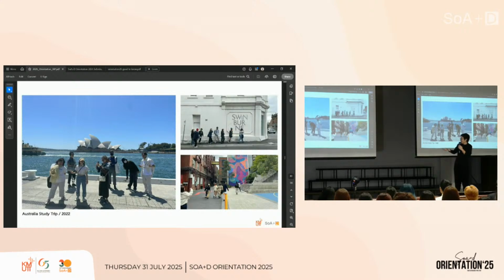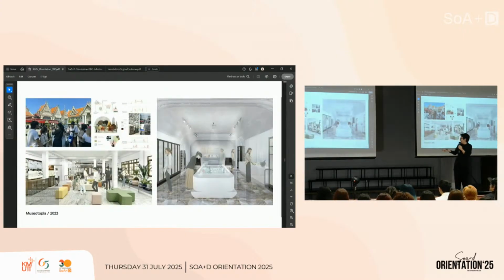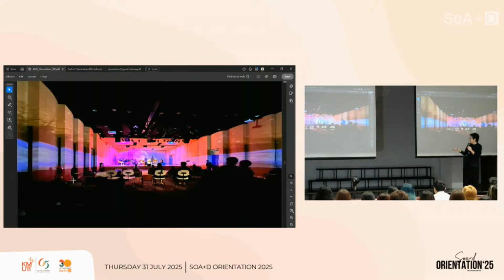Sometimes we also go abroad during summer, right? This one is to Australia. Also for projects, it's not like a project that we craft for the students, but sometimes we collaborate with real outside organizations. For example, this one, we worked for a temple called Wat Thamamongkol. The students designed a museum in the temple.